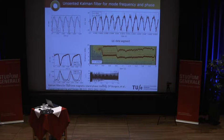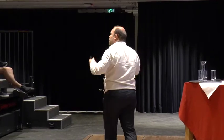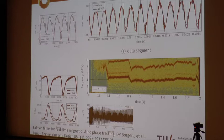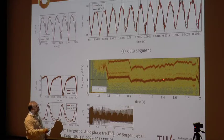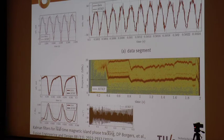Here, just to give you a flavor, we apply the Kalman filter to the problem of the rotating modes. How can we infer the frequency and the phase of those rotating modes in various conditions? What you see here is a typical spectrogram of a rotating mode in the Swiss tokamak TCV. We have the ground frequency, we have higher harmonics, we have a noisy background, and we want to extract the information in real time. Now we set up a Kalman filter, and you see here how the Kalman filter managed to find the right frequency and phase in spite of the noise in the signal.